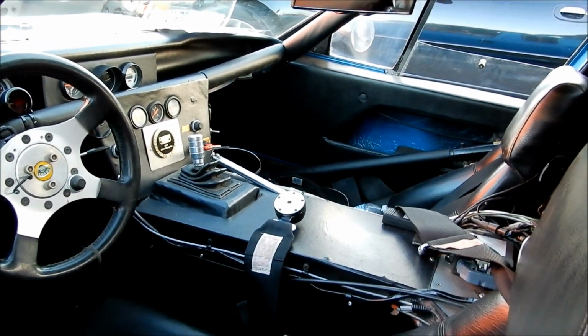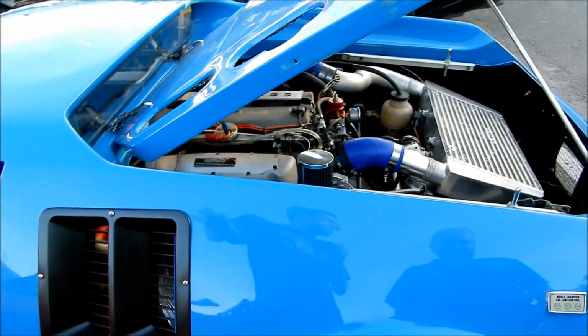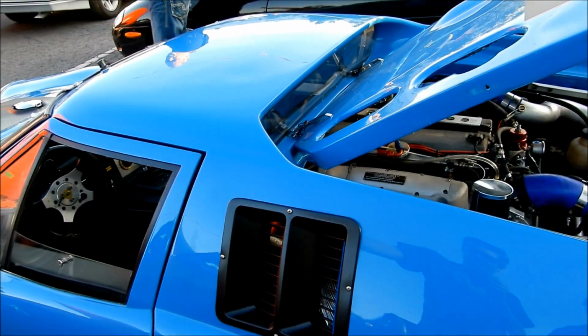Unbelievable. Boy, you know a guy who has a car like this that doesn't sit in the garage. This car is literally raced. I'm sure of it. I mean, he's got a full roll cage.